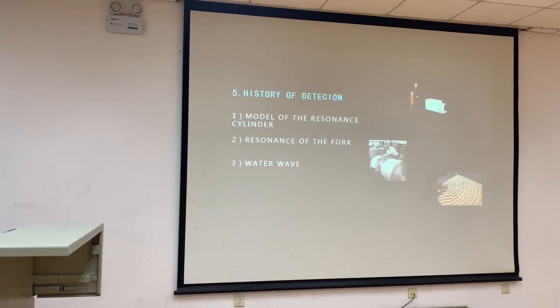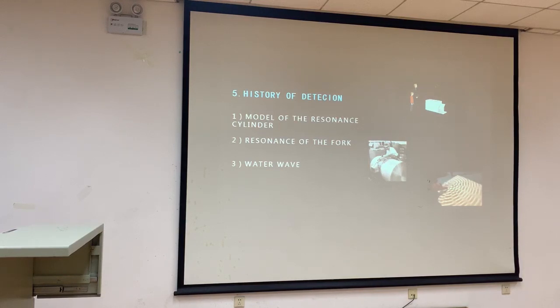Surely we will tell the history of detections of gravitational waves. The audience can learn more about gravitational waves through fog or water waves.